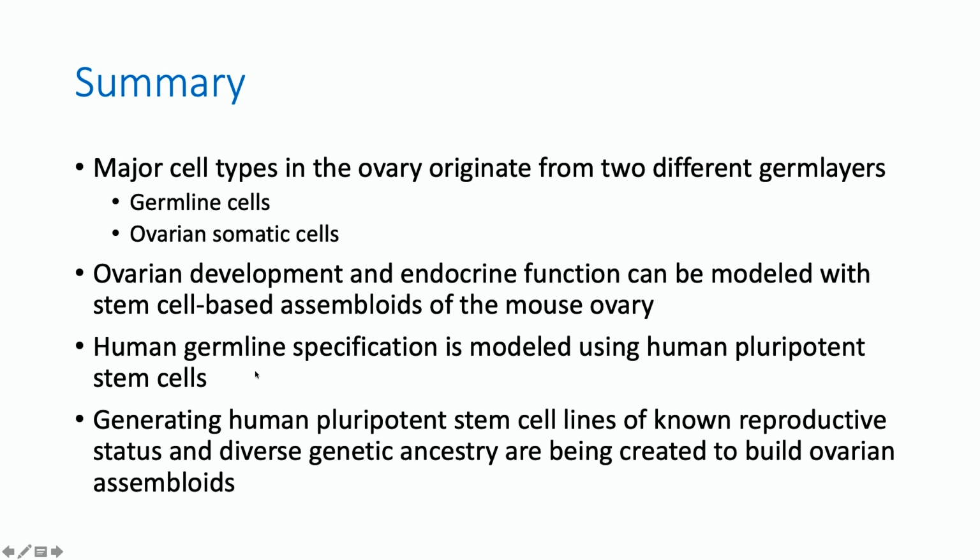I've shown you that human germline specification can be modeled very nicely using human pluripotent stem cells, and so we're doing a lot of discovery about genes involved in the early human germline that are different than the mouse, and that I think it's important to generate human pluripotent stem cell lines of known reproductive status of diverse genetic ancestry in order to build ovarian assembloids and model ovarian development, disease, and dysfunction.